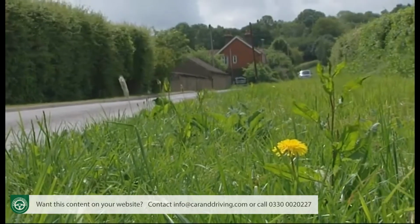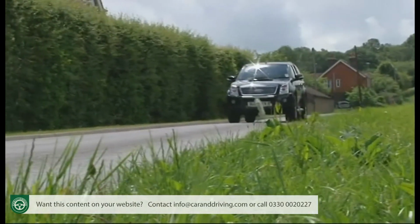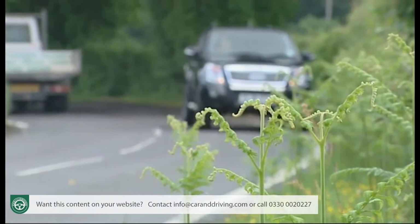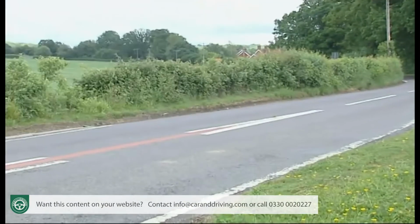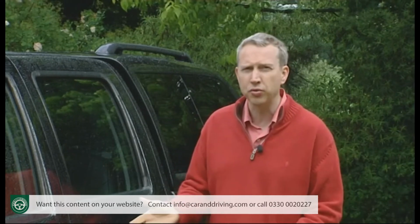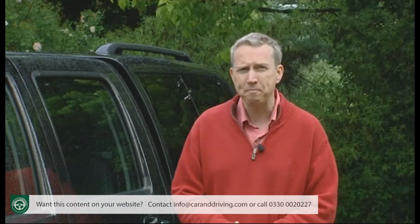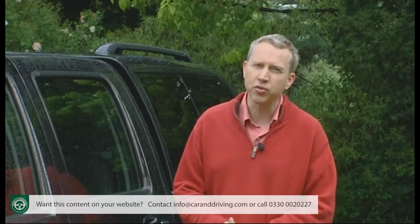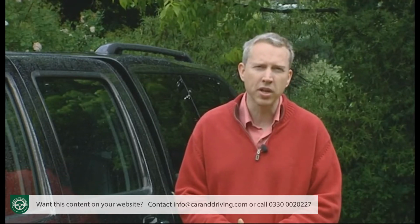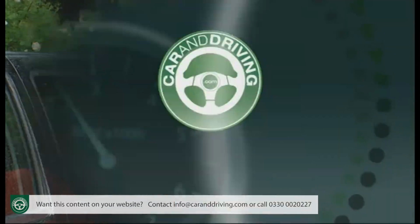CO2 emissions are set at 213 grams per kilometre for the 2.5 and 222 grams per kilometre for the 3 litre, although that figure will rise, of course, still further if you go for the automatic gearbox on the 3 litre, when you'll then return 237 grams per kilometre. Service intervals are every 12,000 miles, and Isuzu provides a 3-year, 60,000 mile warranty with 3 years of British and European roadside assistance.